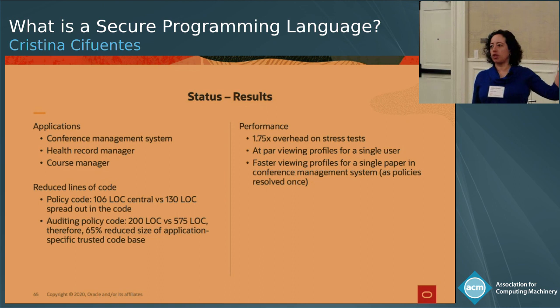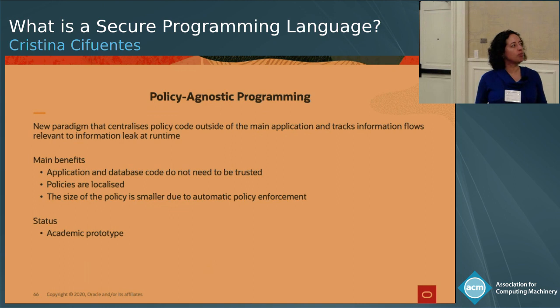And they tested it with 3 different types of applications. Of course, they found that the amount of code gets reduced in the application because you're moving away the policy code. Being able to audit the code is easier and simpler, of course. Their implementation was an academic prototype, so it still had some performance overhead. Some of it can be reduced if anyone was going to implement this more in production mode.